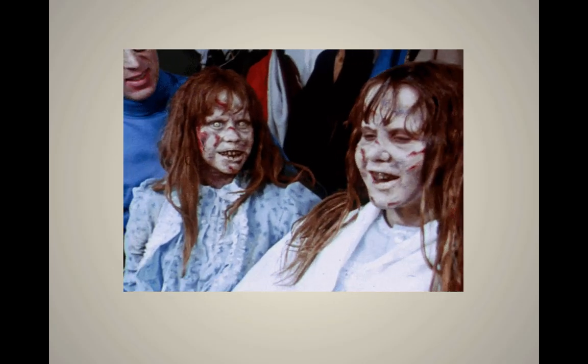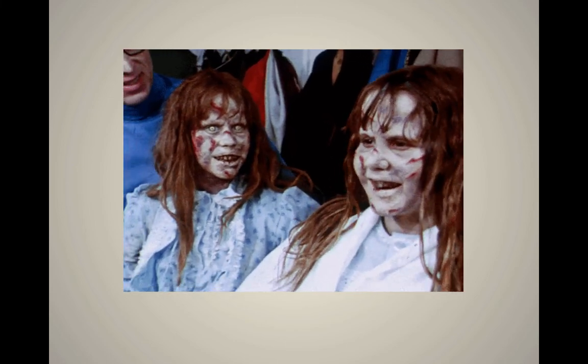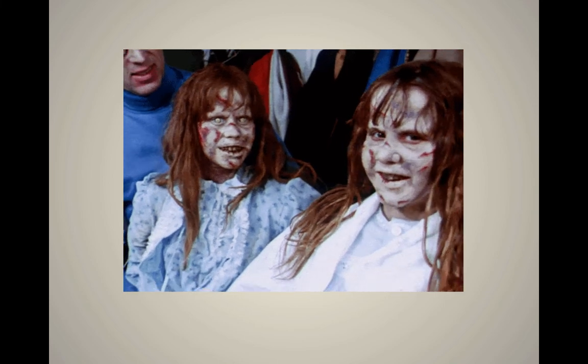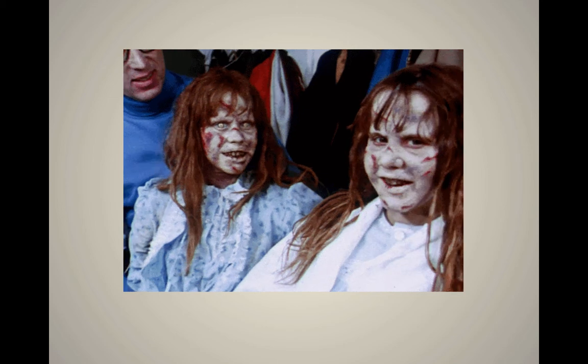And here we've got Linda Blair with a robot double. Yeah. Shouldn't we all have one of those? Well, maybe in your horror movie or our horror movie, we'll come up with one.